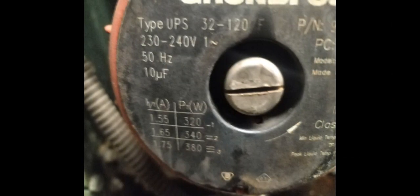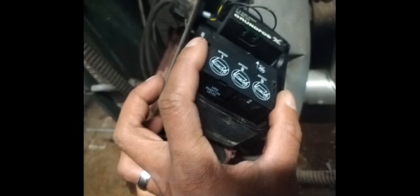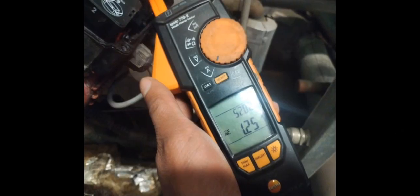So here we have the different amps and the different speeds. I've made a video on changing the speeds on these pumps. I'm not sure if you've seen that, but if you haven't, here it goes. So you can see the speed here, speed 2. And then this is the amps on speed 2.